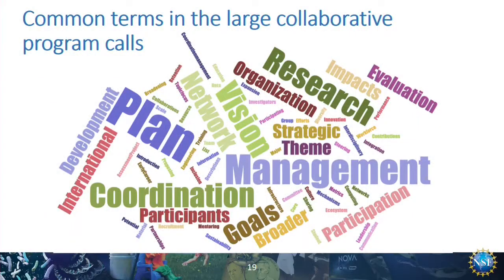I also want to highlight that no matter what the scale, small or large, or no matter the focus being centered in a hub or having a distributed focus, as the research collaborations expand in scope and scale, there are some common features to the research calls. So I pulled a Wordle, pulling terms from the calls for proposals from the larger scale collaborative programs. And you'll see that they're all calling for many similar features.